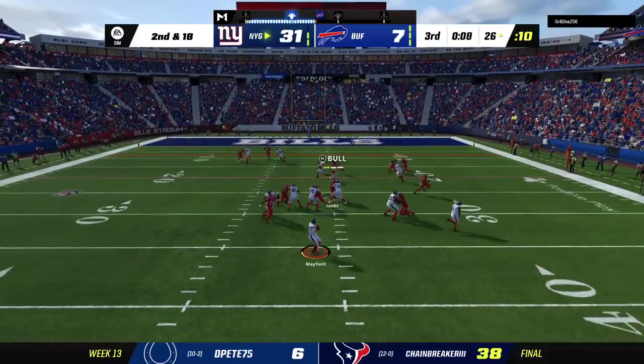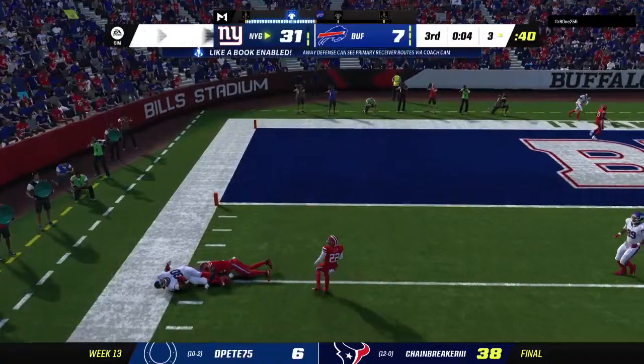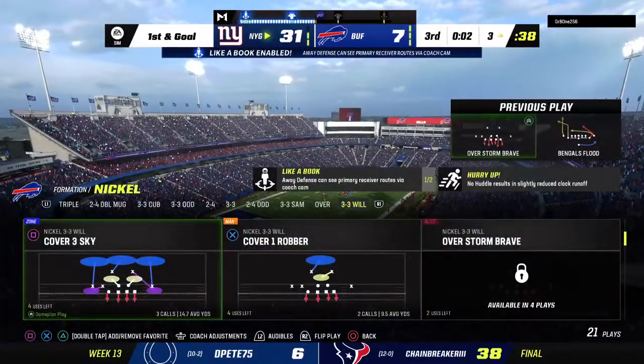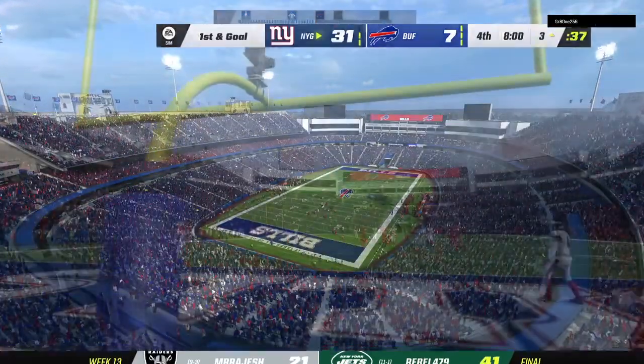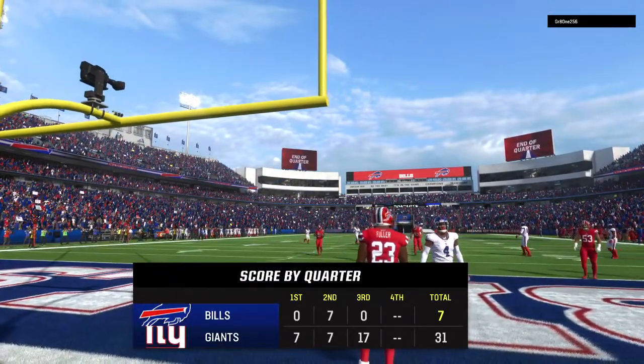Throwing on 2nd and long. Mayfield. That's going to be caught. And they will eventually get him down, but he's inside the 5 all the way to the 3. It'll be 1st and goal when we come back.